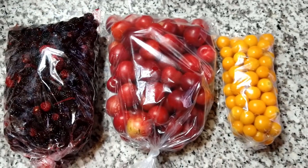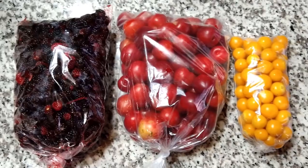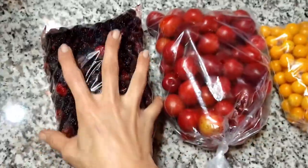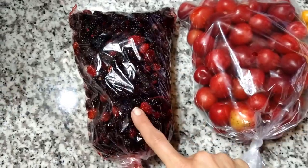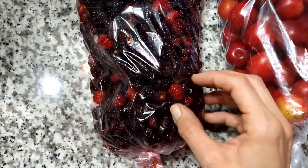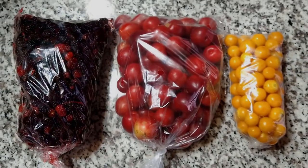$7. It was around 4,300 colones. Unbelievable deal. And this is like a really heavy bag. So I'm probably gonna munch on this right away because it doesn't look like it's gonna last very long. I'm overjoyed to find this.